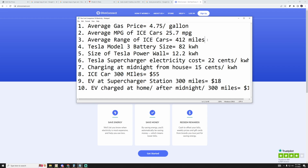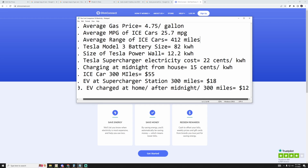So the main concept that I want to drive home is you do not have a gas station in your home, but you do have electricity at your home. So every morning when you wake up and you charge up, say you charge up 300 miles, which I've never done. I've never come close. Maybe 250 at most. That might have happened once. I'm typically only charging like 100 miles overnight. So you're spending like $12 if you're charging up the whole 300. But when you wake up, you will have the full 300 if you so choose.